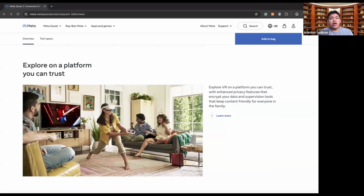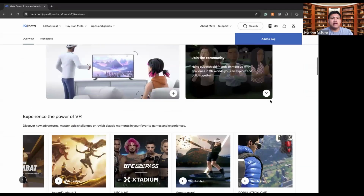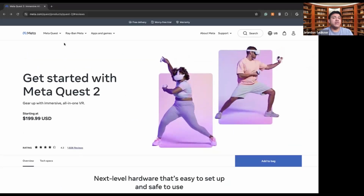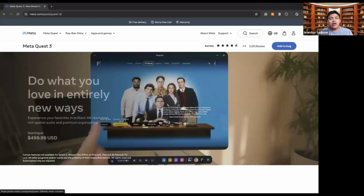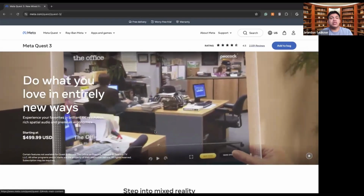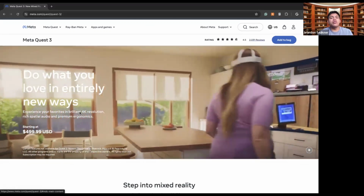You can explore on a platform you can trust. So explore VR on a platform you can trust with advanced privacy features that encrypt your data, and supervision tools that keep content friendly for everyone and the family. So this is the MetaQuest 2. Of course, as you go up, it'll get more advanced with things you can do. So do what you love in entirely new ways.